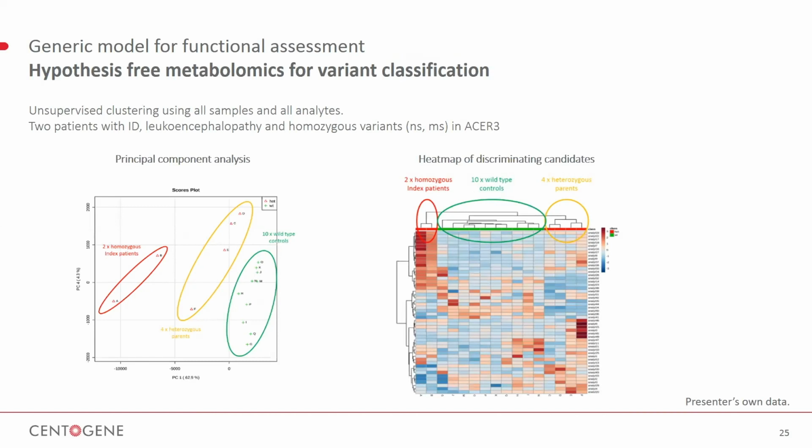This variant was never described before and formally was classified as a variant of uncertain clinical significance. However, there was one description published for ASAH1 deficiency of a patient with a truncating variant that matched the clinical phenotype, and Centogene on top had analyzed the patient variant in ASAH1. So we looked up the biomaterials and did this hybrid mass spectrometry approach for metabolites.